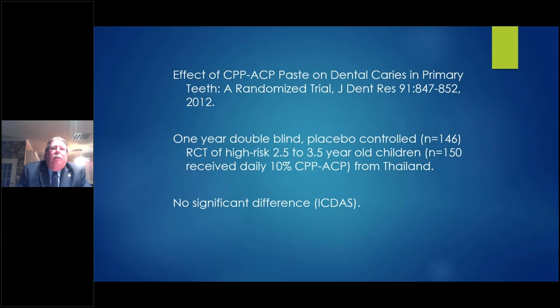I've had people tell me they put it in trays for head and neck radiation patients that are adults. Okay, I have no problem with that. Great. And they ask, do you do that? And I say no, I wouldn't do that because I've got fluoride. I already know fluoride works, right? So I haven't replaced fluoride with it.